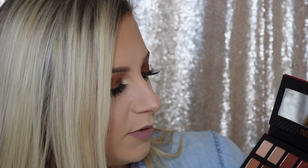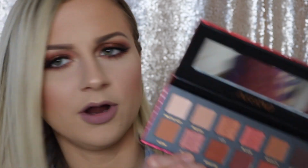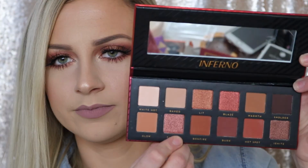Inferno. This one I have no experience with. Open it up and then you lose that little piece of paper. So this one, I feel like Inferno must sound like the Urban Decay one. I really like that they're all squares. These are just beautiful. They're really warm browns. And I don't know why I haven't messed with this one yet. Here come the swatches at ya.